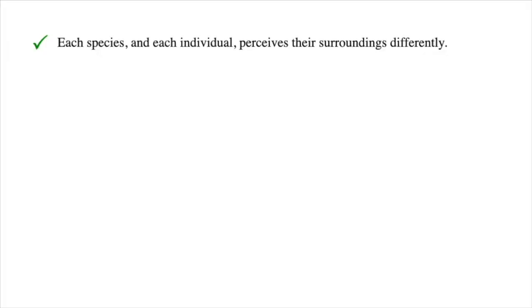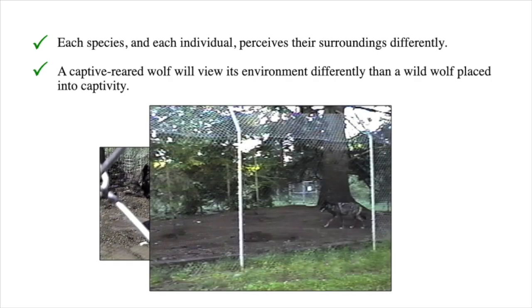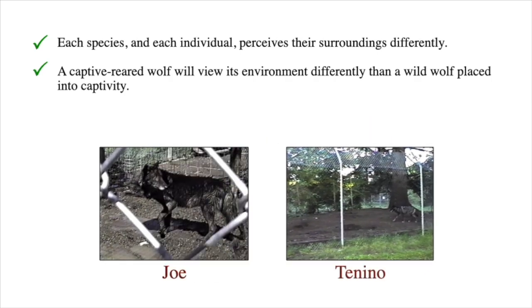That's because each species and each individual of that species perceives their surroundings differently. For example, a captive-reared wolf will view its environment differently than a wild wolf placed into captivity. And these are the two wolves I studied in captivity, or some of them. Joe was raised in captivity, and Tanana was born in the wild and placed into captivity. Two very different views of the world. In fact, Tanana suffered post-traumatic stress disorder because of it. In a future video, we'll review the results of that study, and you'll see some video of the two wolves and their behaviors.